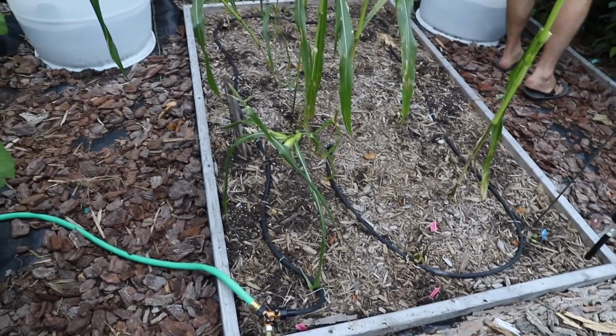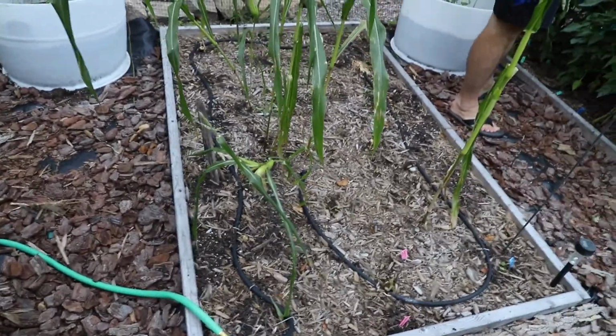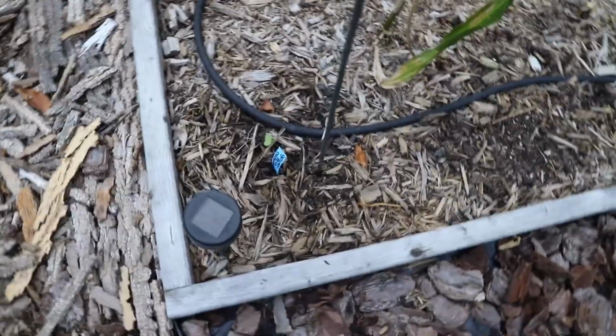But then we had a post-tropical depression, Ida. I just ended up taking everything out, and I have in here now some golden acre cabbage I'm trying, and what's this one? A Savoy cabbage in there. So I had planted a lot more, but they were just eaten by some sort of worm.